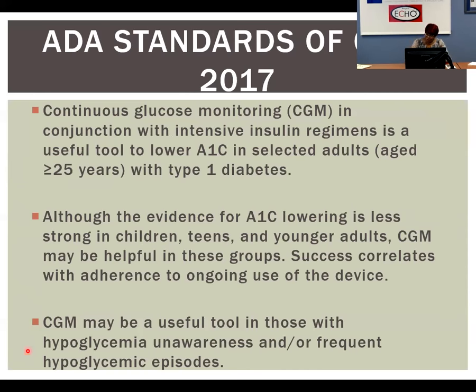But if you don't fix it, it will go off every 5 minutes until the blood sugar is above or below the target that has been set. So needless to say, I had to leave out of that appointment and fix that because it would not stop making noise. And that's the thing that the patients experience. Depending on where you set those alarms, it can be very, very annoying. And that would be a reason for them not to adhere. They also say that CGM may be a useful tool in those with hypoglycemia unawareness or frequent hypoglycemic episodes.